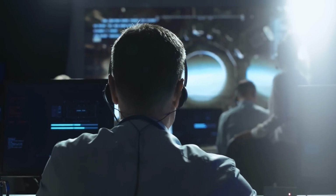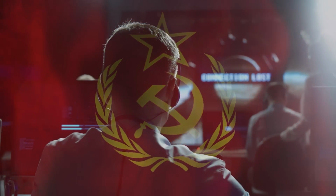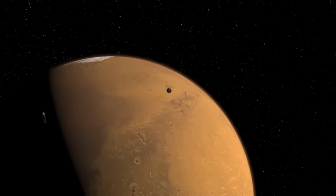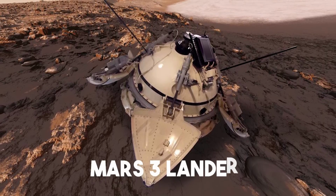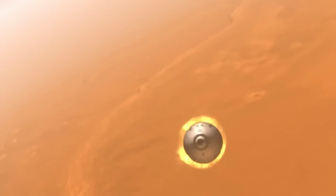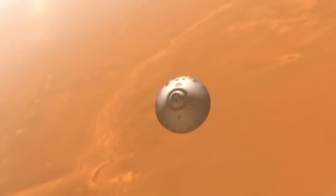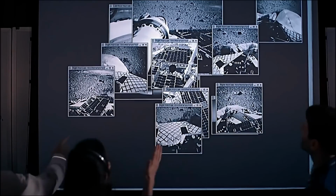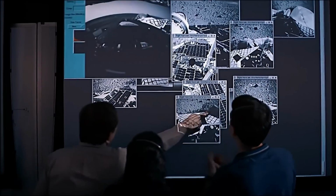And it's important to point out that the Soviet Union had other significant achievements in space. For example, on December 2, 1971, the Mars 3 lander achieved an important milestone by being the first spacecraft to successfully land on the Martian surface. It sent back a series of images, marking a historic moment in space exploration.